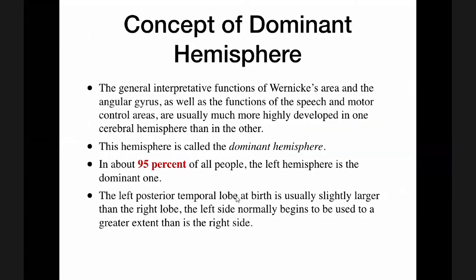Okay, dominance. I've been talking about dominance. If the Wernicke's area is in the left, the dominant hemisphere is the left. And 95% of the time, it is the left hemisphere that is dominant, and so most of us are right-handed. So if you are left-handed, then most likely your dominant hemisphere is the right. But there are also some left-handed persons whose dominant hemisphere is the left. So these are left-handed na can also be right-handed. May ganun eh, may ganung left-handed person na vice versa sila. Okay, so they believe that the dominance appears to be on the left.